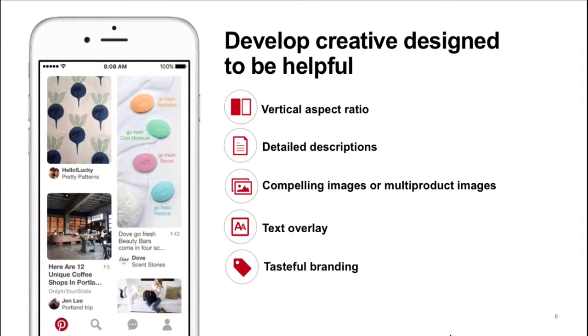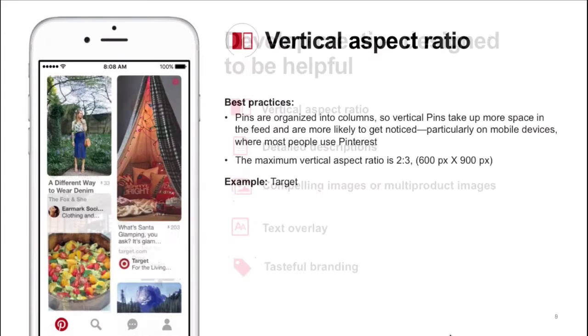In addition to those three main principles, we have developed a set of creative best practices to help drive your brand equity with your creative. Today we're going to go through vertical aspect ratio, detailed descriptions, compelling images or multi-product shots, a little bit of text overlay, and tasteful branding. So let's jump into it.